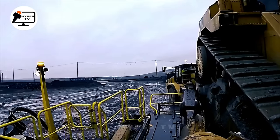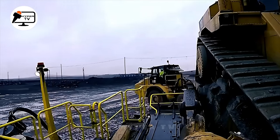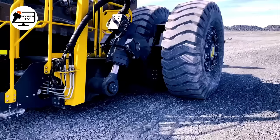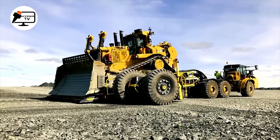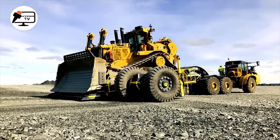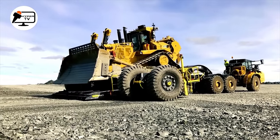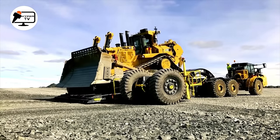Remarkably, this specialized machine can prepare a crawling device for transport in just 2 minutes, highlighting its swift and efficient operation. The utilization of such advanced equipment underscores ER's commitment to utilizing cutting-edge technology for the specialized handling of crawlers, showcasing their proficiency in addressing the unique challenges of transporting heavy and intricate machinery.